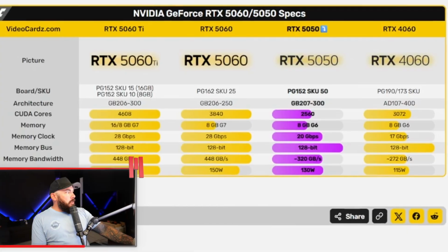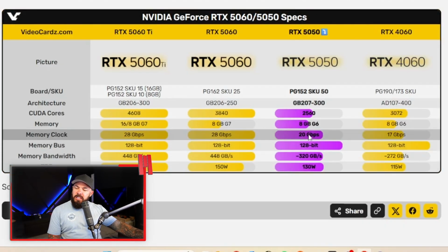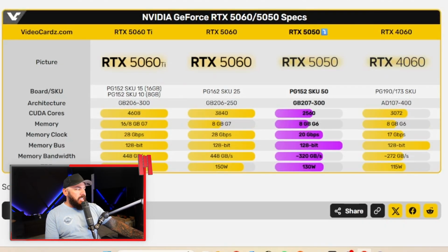Really a bold move to drop it and call it the 5050 when really it's 4050 super light diet zero types of vibes. So you've got 20 gigabytes per second GDDR6 memory, and then you have a 128-bit bus. This is mirroring AMD's RDNA 4 spec, don't you think? The 2560 CUDA cores means that this thing is sitting way under an RTX 5060. You're basically buying a glorified laptop chip in a desktop shell. So you should expect with this card, if you are planning on getting it, entry-level 1080p performance at best, I would imagine.